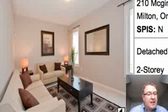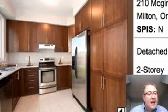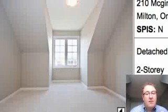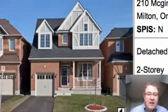9-foot ceilings, it looks like. Very nice decor. And then you've got the kitchen, the family room, how they interact. And there's the kitchen extended pantry on this one. Master bedroom with the ensuite. Okay, it's a small ensuite, but it's still an ensuite. You've got dormer windows, great little place for a desk or a chair right there.